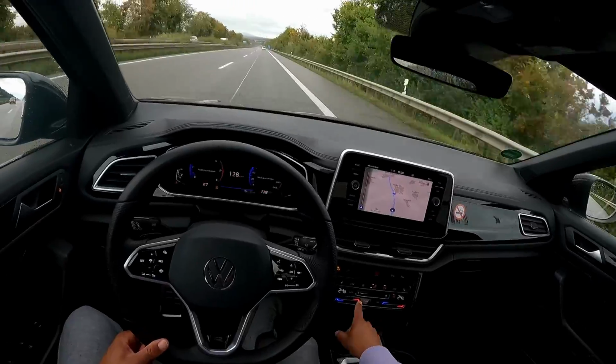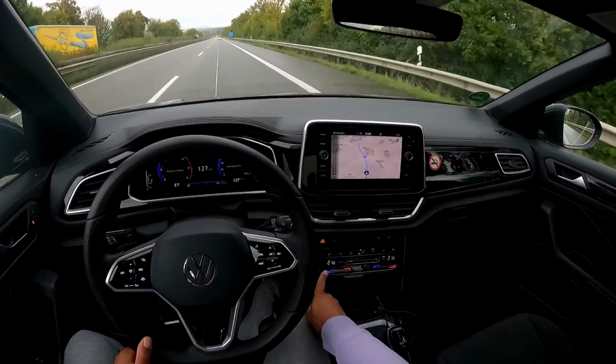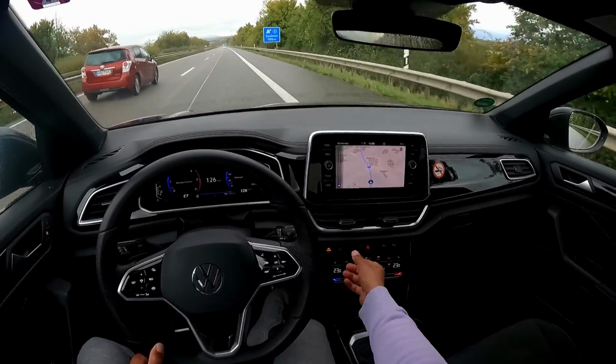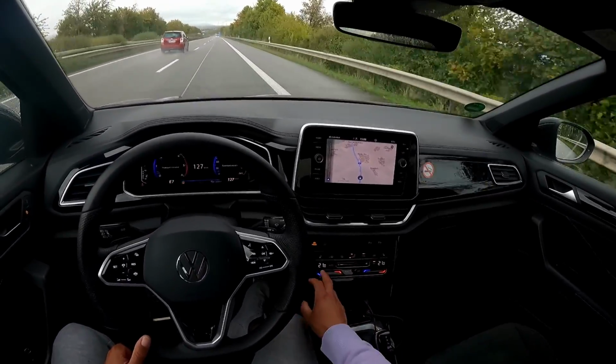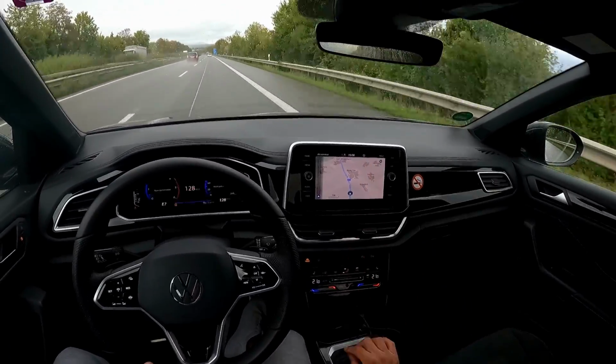Also, this little touch slider thingy for the climate controls, it is a lot better than it is in the Mark 8 Golf, but it's still not perfect, but it does work. Climate knobs would be better, but this is decent. That's okay. Also, everything is logically laid out except for traction control.